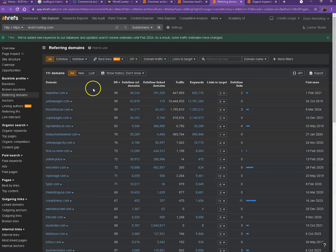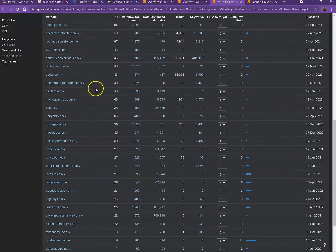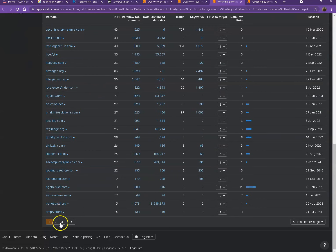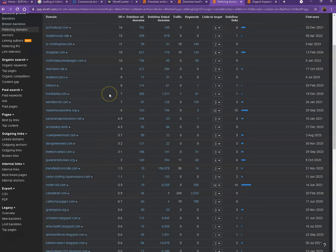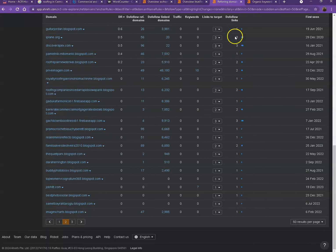So let's start off with the referring domains. These are all the directories they're currently listed on that actually bring them a lot of attention and a lot of traffic. That's why they're also ranking higher in the searches.